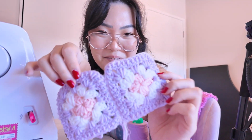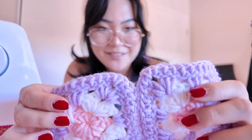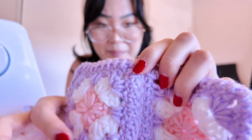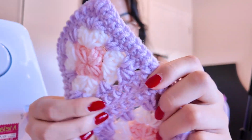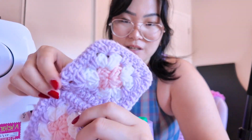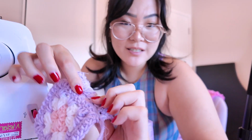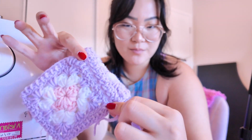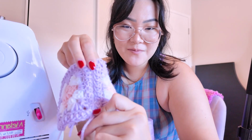That actually worked really well. If you can see that there, I did use pink thread so you guys could see, but that looks really good. It was super easy. The trick to it is to do zigzag stitch, obviously, and then I have it on 5mm width, so the largest width my machine can do, just to make sure it catches both granny squares. So that was really easy.